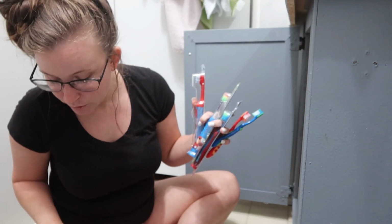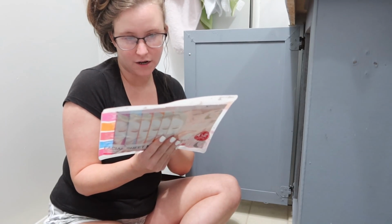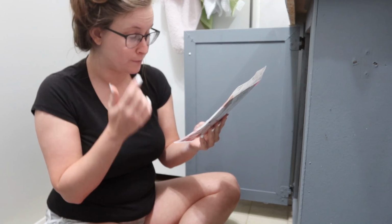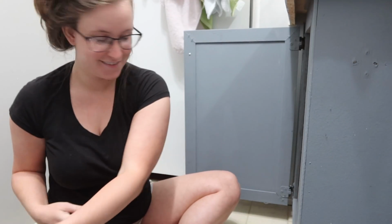You see, whenever you declutter and organize, you find stuff. What? I forgot I even bought these. So they're facial masks. I don't even remember when I bought these.